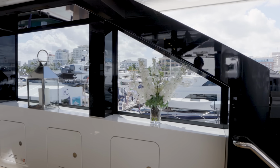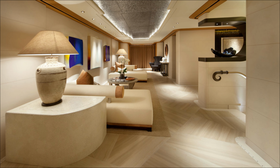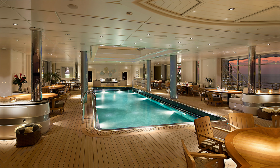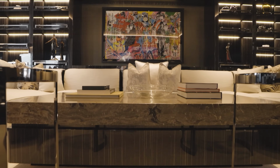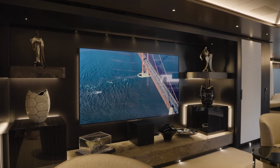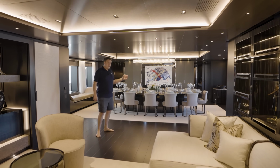Under the hood, Dubai is powered by 4 MTU 20-cylinder diesel engines, each delivering over 6,000 kilowatts of power. Together, you're looking at the equivalent of roughly 34,000 horsepower. That's the kind of power figure you'd expect from a commercial vessel, not someone's weekend place.